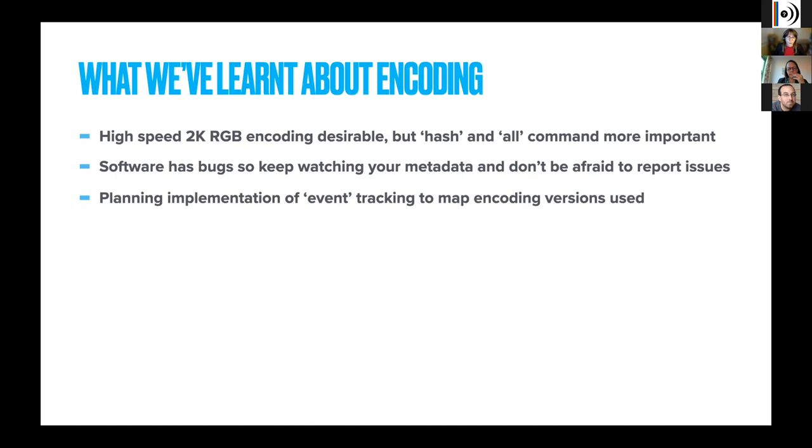At some point, our team plan on implementing database event tracking to follow RAWcooked snapshot version usage to help ensure long-term reversibility. We'll do this by extracting metadata from the Matroska and importing it into a database's item record.